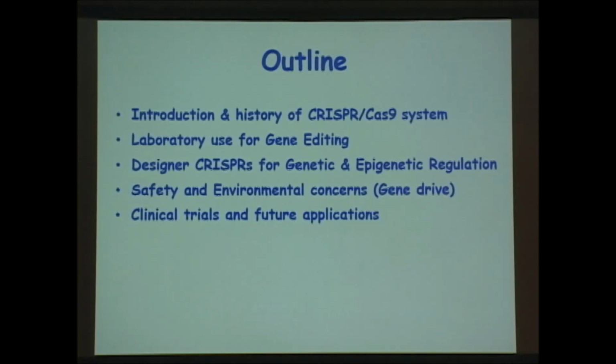There are some concerns about gene drives, and this is the concept of manipulating an organism and releasing it into the wild such that you persistently pass on a mutated allele. And I'll start telling you about clinical trials and the future applications, because I think for many of the people at this meeting, it is what are we going to do clinically, and how is this going to help your patients?